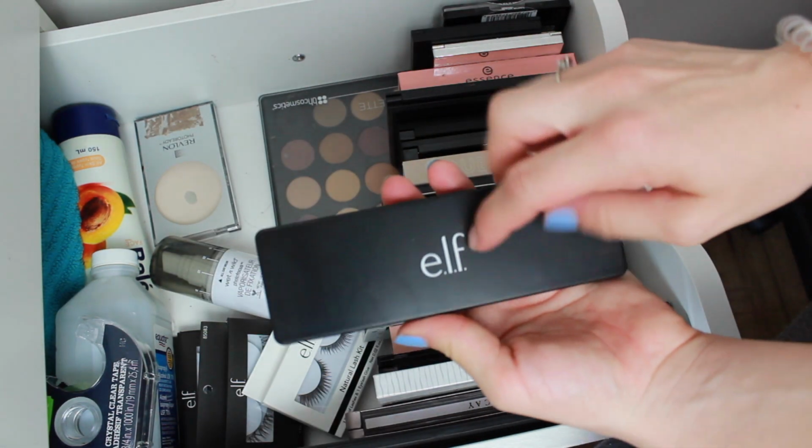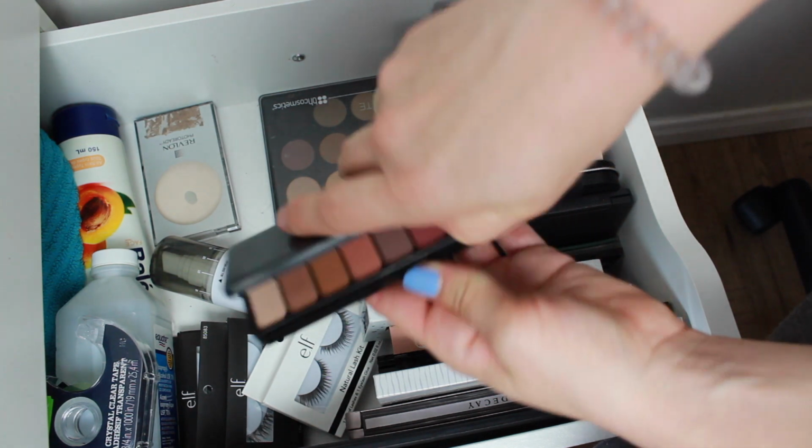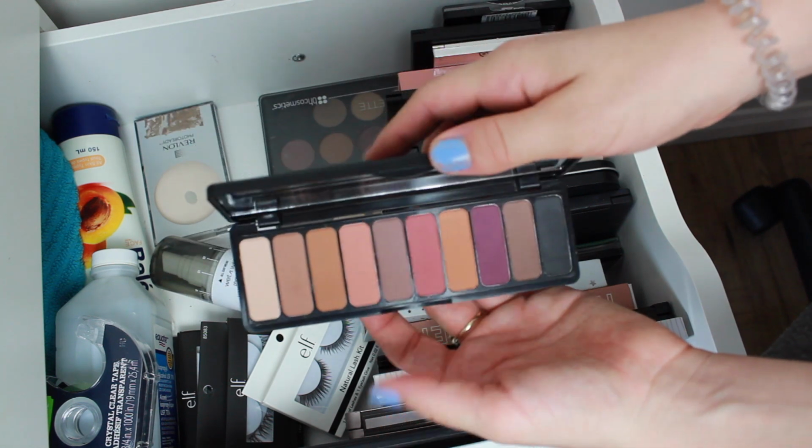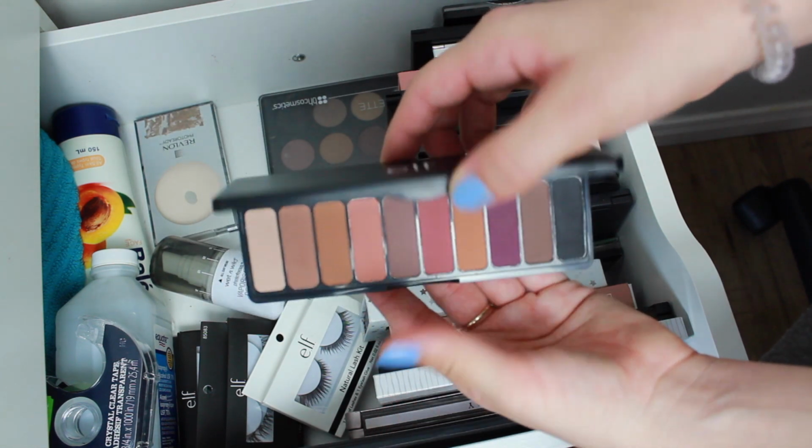So next is the e.l.f. Mad for Matte palette. I actually just purchased this and did a review on it. So all matte shadows. Again, another one that I really like. I'll be trying to use this a lot in the future.